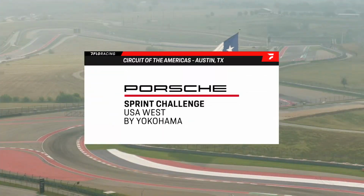Here this week. To start with, qualifying for the Porsche Sprint Challenge USA West by Yokohama here at Circuit of the Americas. It's a bit of a hazy morning, as you can see, as the cars are out on track and getting ready to try and put their fast times in. We'll see how they handle it at this fantastic facility.